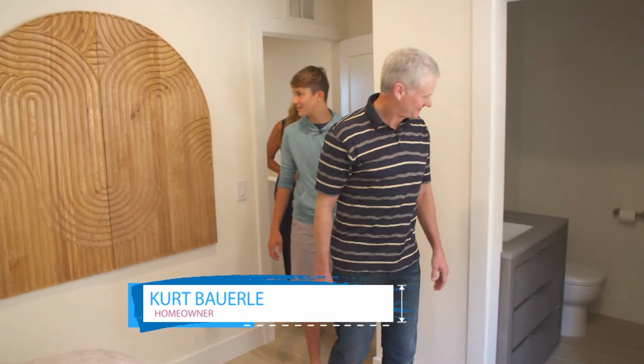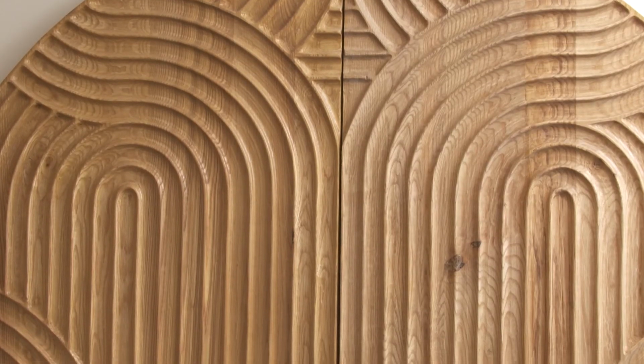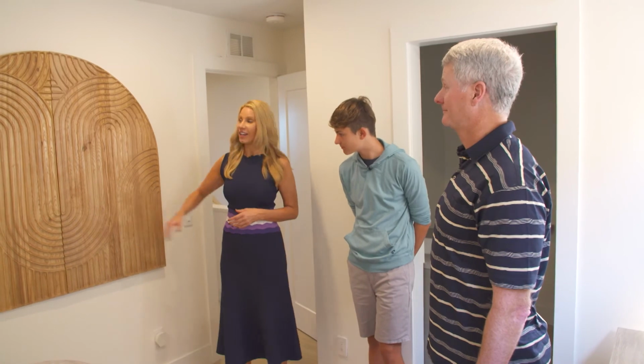Oh, I love it. Yeah, it turned out really nice. That is a super cool piece. I like the texture. It sort of ties in with the bed. Yeah, we tried to keep the wood tones sort of going throughout. I like the texture too. It's actually 2 panels that are hung separately.